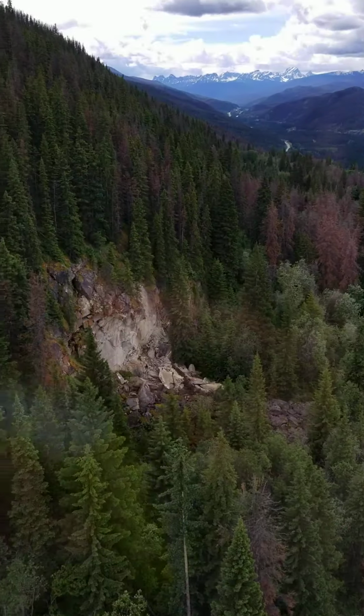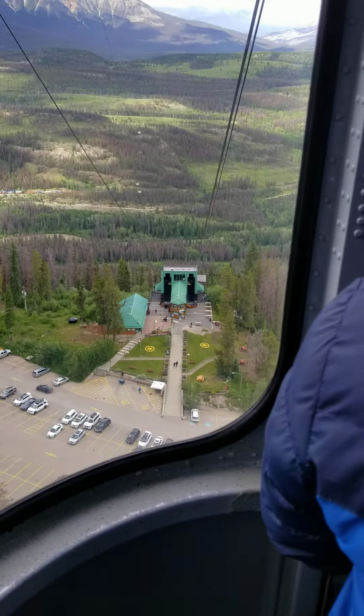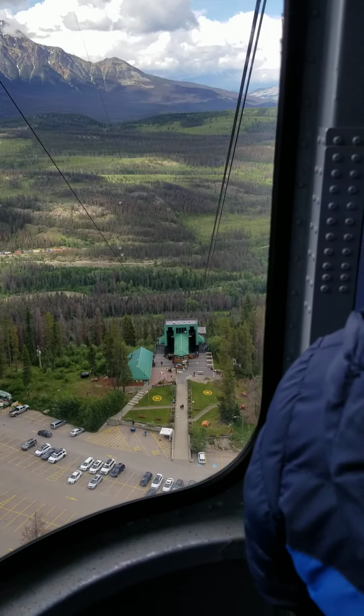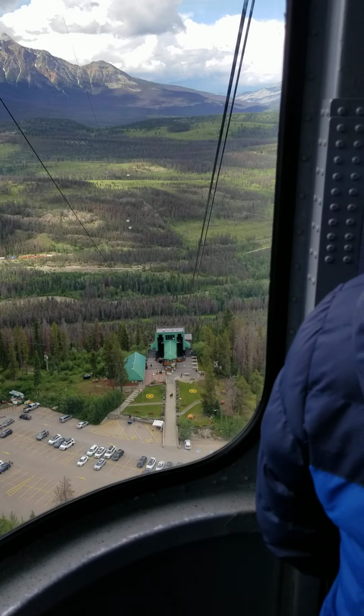So if you look to the side or behind us, you can see that there are two ropes there. The bottom one is the haul rope, and that's what we're actually moving with. That's what moves through the system. The top cable is a support cable. It's what holds the tension for the system and what we're being moved across on.